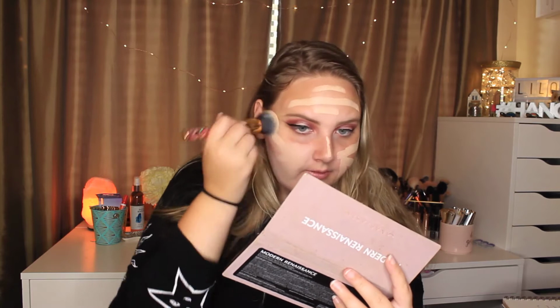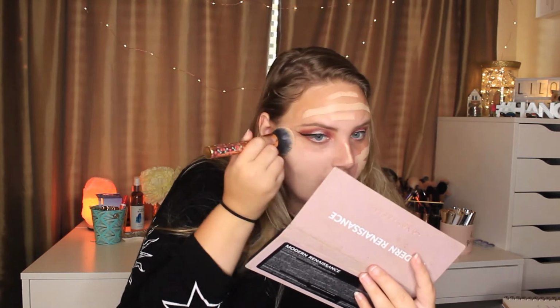Have you guys tried any of the Tarte brushes? This is the only set I have, which came out around the holidays, so I haven't gotten any of the other brushes. Okay.